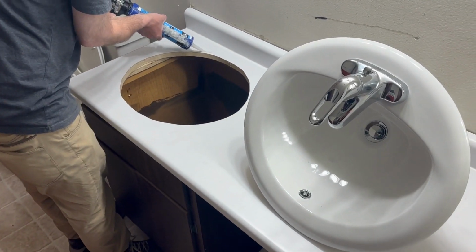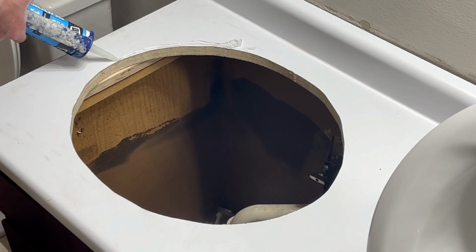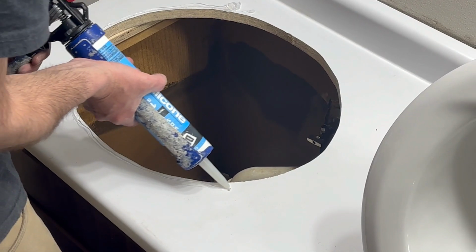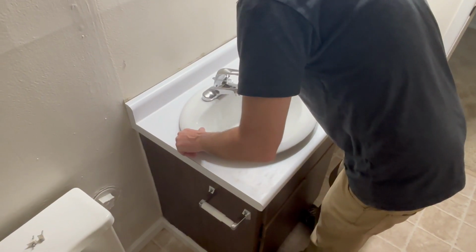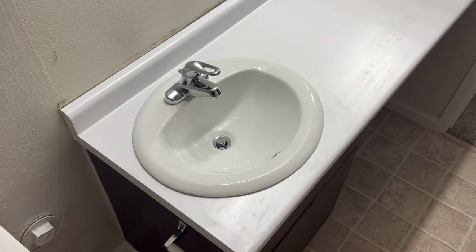Then we're caulking the sink hole cut out on the countertop, and then we're just going to place it in and hook up the pipes to the sink, like so. And that was the end of my plumbing training.